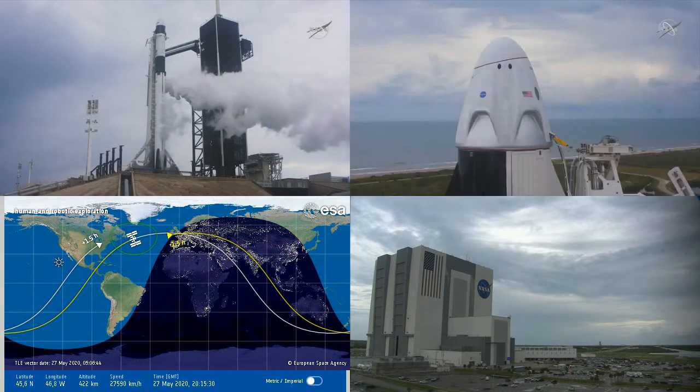And that didn't sound great right there. That was the weather net going out, but we're still standing by for a final decision.